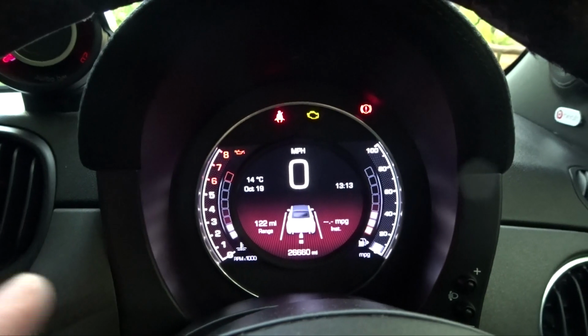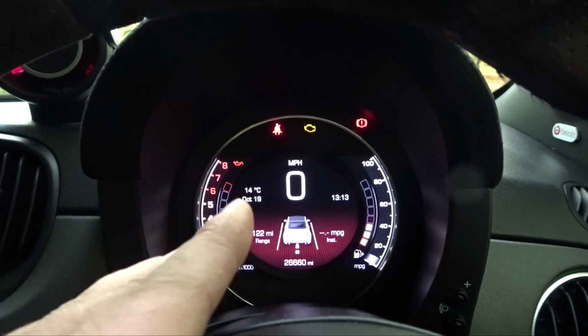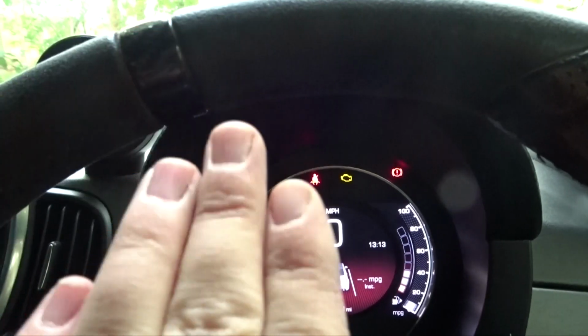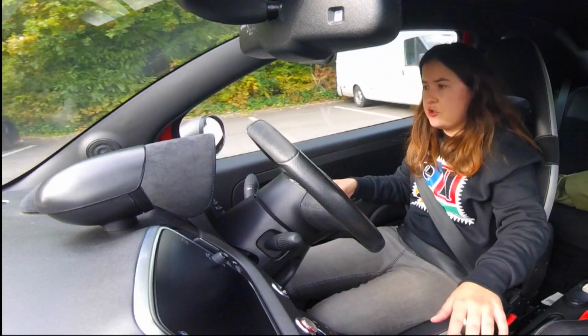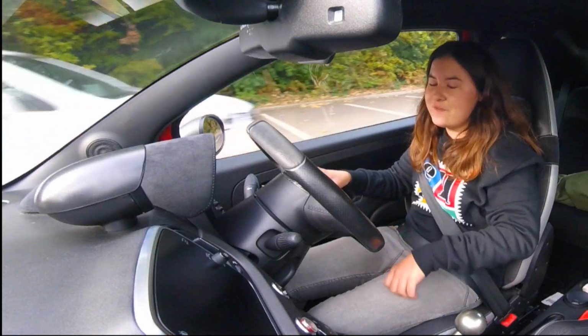Let's go. Another thing to add, and if other Abarth owners are watching this, the screen in this car is tilted out. It's really, really strange, whereas all my previous Abarths, they've always been tilted in, I suppose, but this screen is on a tilt. I don't like it.